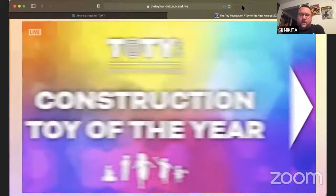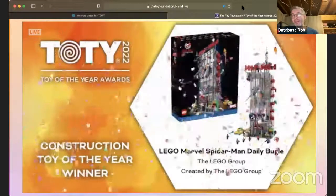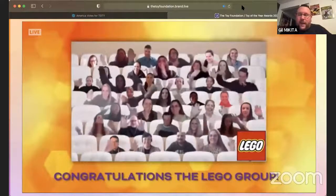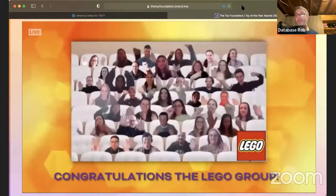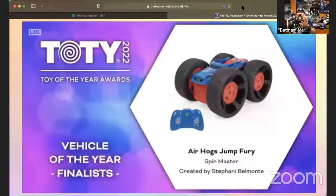And the winner is Lego Spider-Man. Yes, very little doubt as to which set was going to win that. Oh man, guys, pop culture stuff is just rampaging through these awards. Well, it's not just pop culture stuff. It's the quality of the product too. You've got to realize that you've got something like Lego.